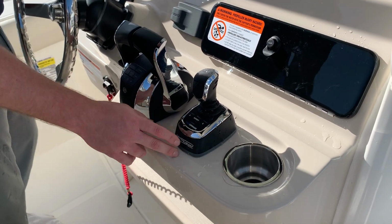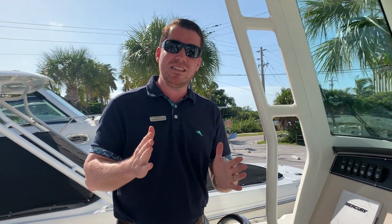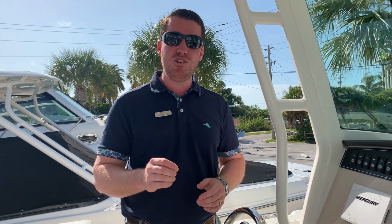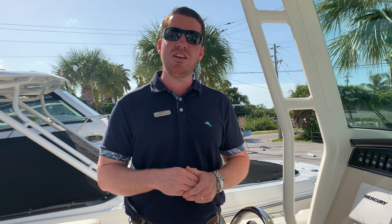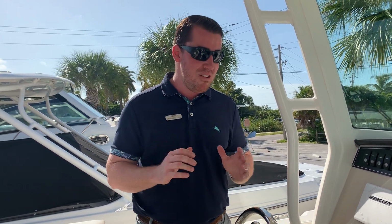This is Optimus 360. This is a steering system from SeaStar that's giving this 250 Outrage joystick. In addition to joystick, you'll see in person when you come check this out, this boat has SeaStation on top. That is your GPS anchor. Whether you're fishing or you're just around the docks waiting for a spot to come in, that is invaluable.